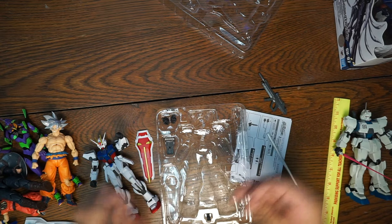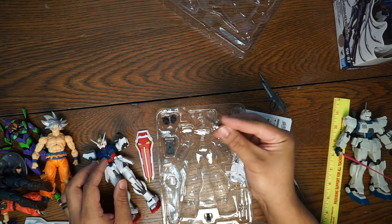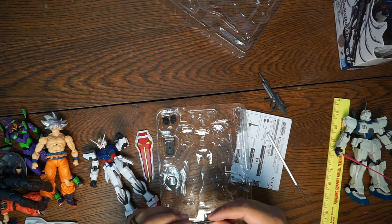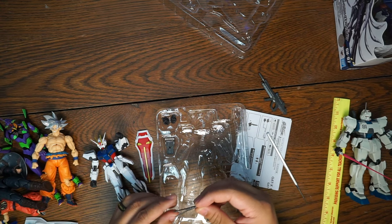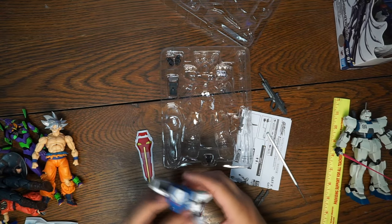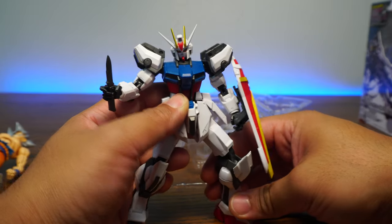You know what he doesn't have, Janelle? He doesn't have beam swords. Is he supposed to? I guess not. I guess this one, like I said, I haven't watched Gundam Seed, so I don't know. So instead, he has these two knives right here. So yeah, the shield is a thing of beauty. So let us outfit this guy and let's see how he looks right there. So there you have it. That is the Strike Gundam.